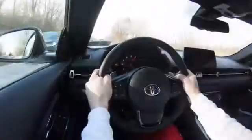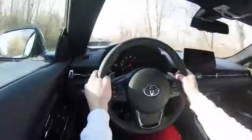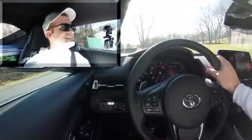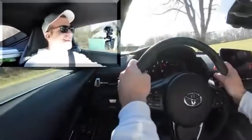Nonetheless, let's do a quick little acceleration here on our Supra, and let's see how quickly, real quick, nothing too crazy of course, but let's see how quickly we can get this new 2020 Supra here up to speed. Got a little bit of a straightaway here with no traffic. What do you say? Let's give it some gas. Oh my gosh. Oh yeah.